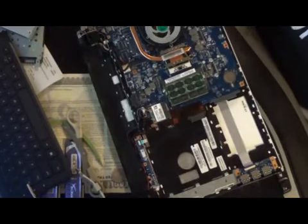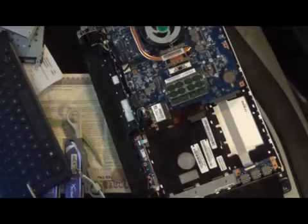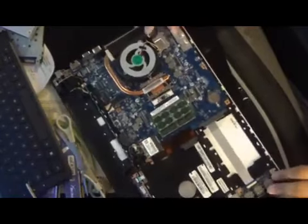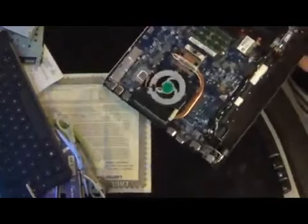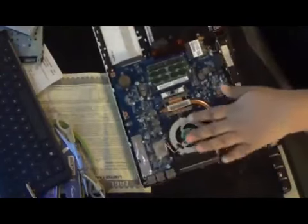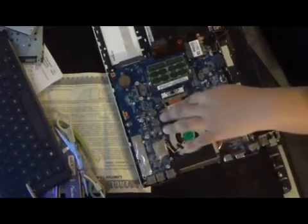Well, this isn't dirty here, but if you want to clean it, you would have to take this off. Take it off, unplug it from here. There's a little cord here. I don't know if you can see that. Probably not. So there's a cord there, and to take that cord off, you just pop that little thing off, and this is the cooler for the CPU, and there's 4 Phillips screws that hold on the cooler, the heatsink thing here.